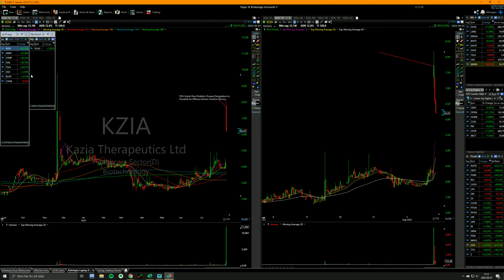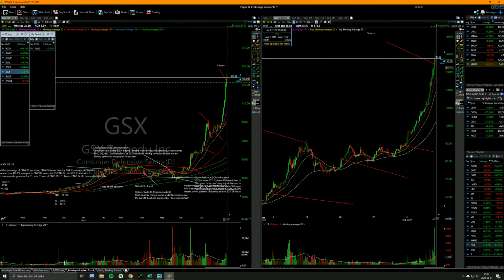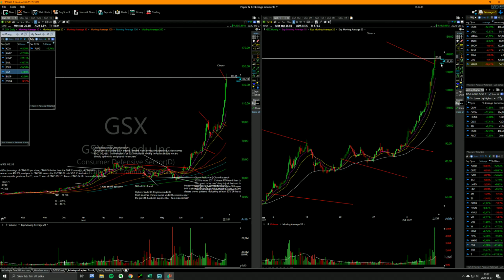I may add more GSX if it starts breaking, if it loses VWAP later. It's building on a red 60-minute candle here. And the lows of this candle, if it loses that, you can risk like $3, $3.50, potentially make $30.